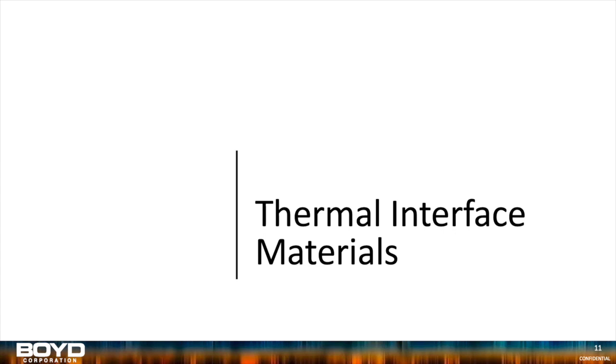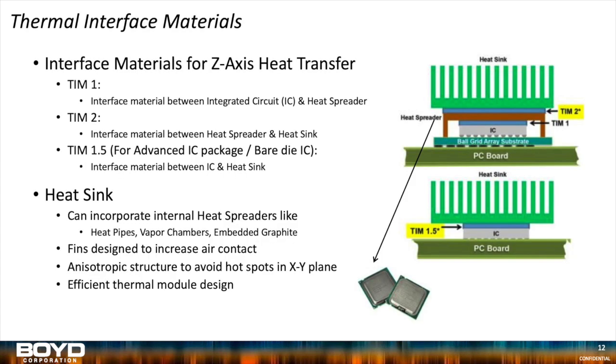In the next few slides, I would like to talk to you about thermal interface material converting and application. 3M talked about TIM 1 and TIM 2 a lot in previous slides, so I don't want to go through the detail about this one. But just to let you know, when we talk about thermal interface material related to converting, I think TIM 2, the interface material between the heatsink and the heat spreader, is also pretty important and very related to converting work. This is what I want to discuss today.